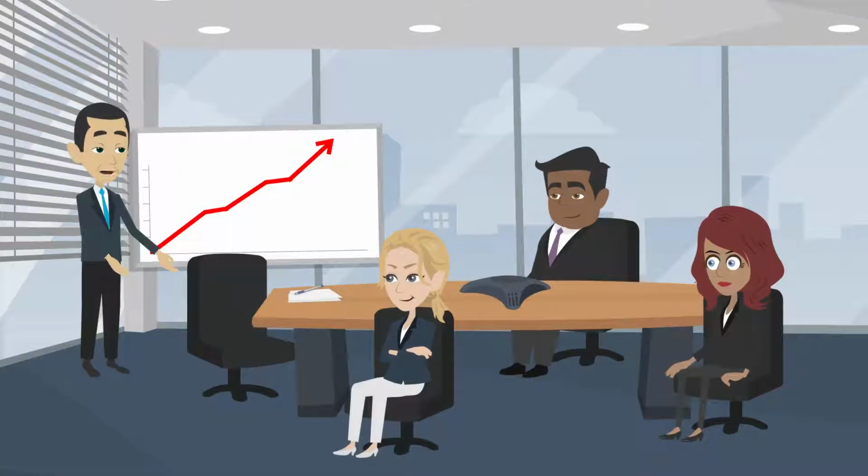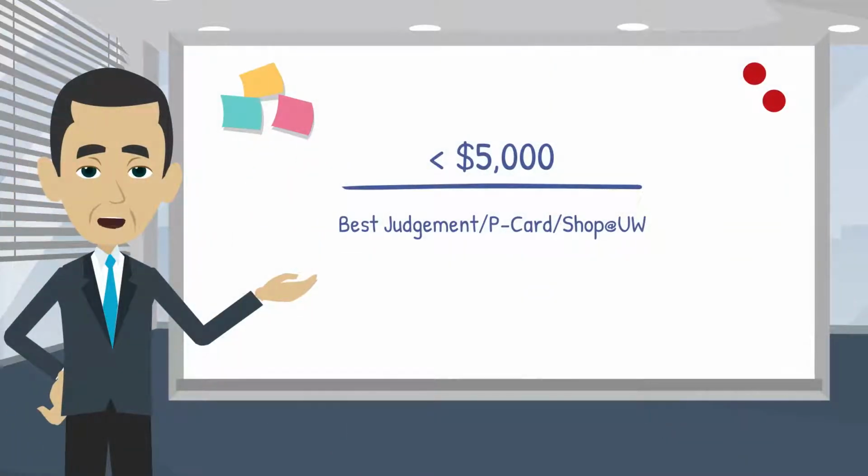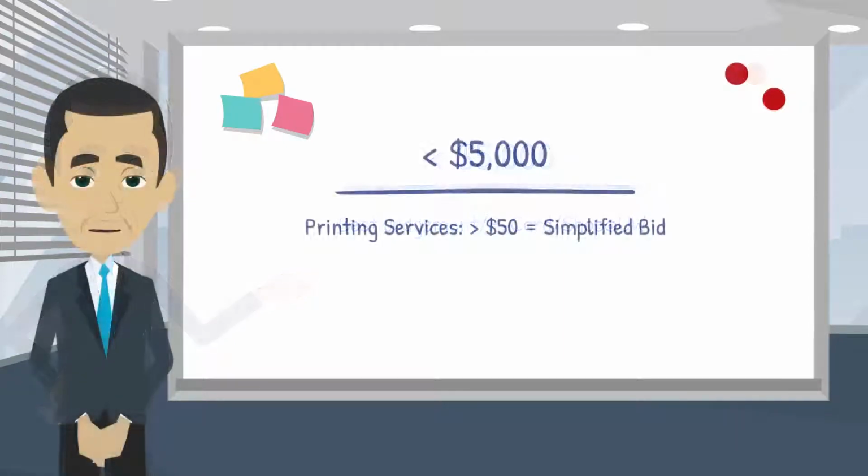When purchasing products or services within the university, there are different processes depending on how much you spend. When spending less than $5,000, you can use your best judgment, P-card, or shop at UW. Make sure to remember that when ordering over $50 of printing services, you must do a simplified bid.